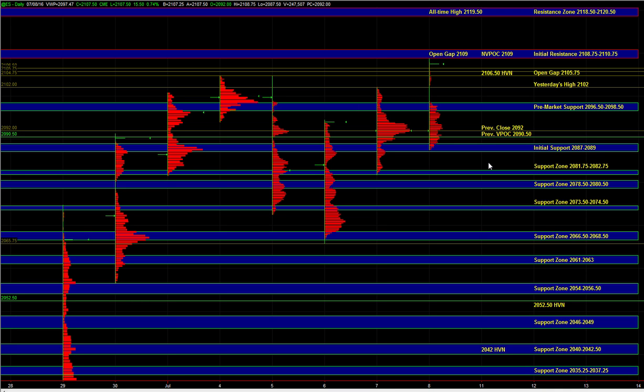Now, we also have to keep an eye on the other markets, and I think that how the Russell behaves today can be quite telling because that's the market that's kind of catching up right now. So if Russell can break out and hold beyond the recent high of around 1159 to 1160, then we know that there are some broad market buyers here, and we have some pretty decent strength in the underlying market.